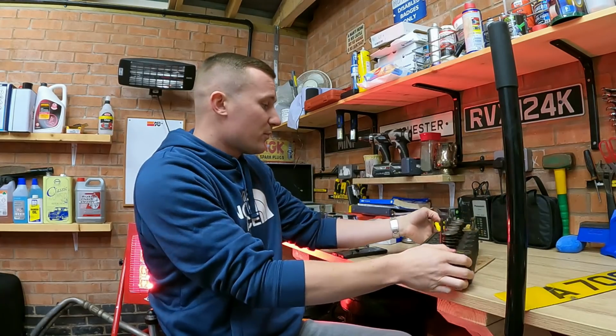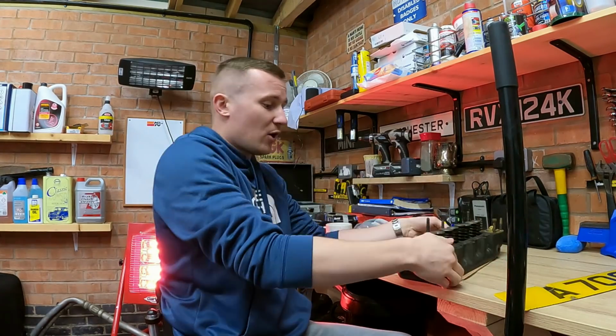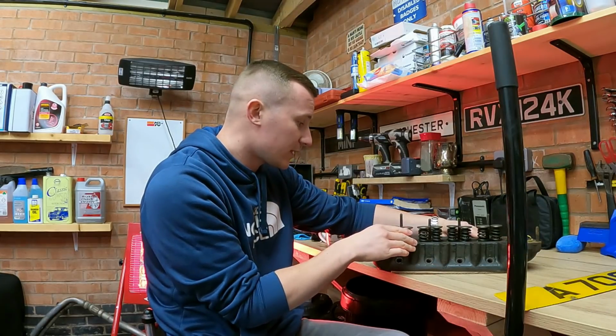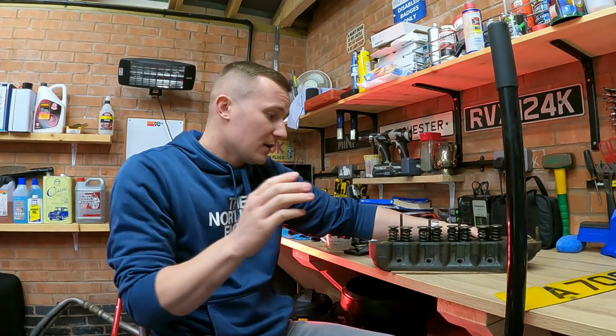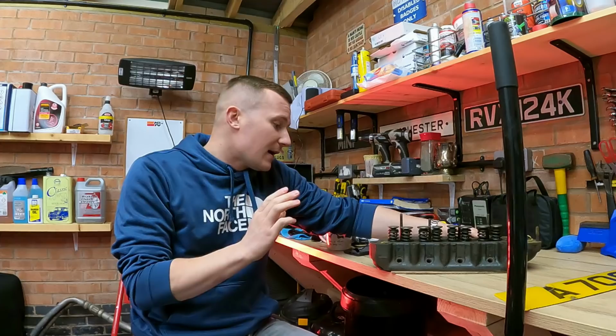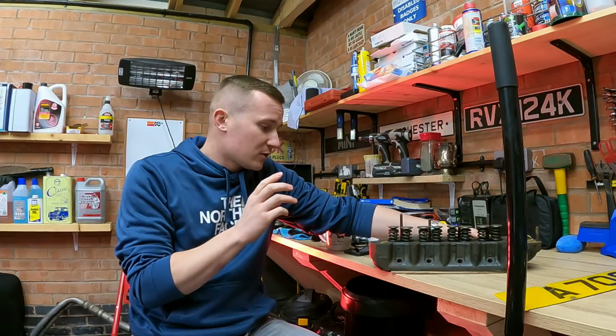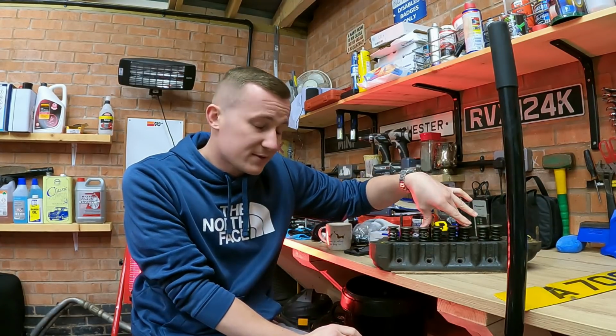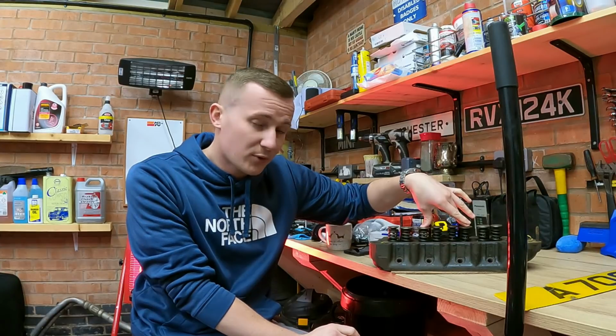The reason this hasn't been put back on the car is because you can't convert, or from what I've been told, you can't convert these to an unleaded head. They've got to stay as they are. So the car's had a Mark III Cooper S head put on it. I'm in two minds what to do with it, because I really want to put it back on, but I want to save the head as well, because they're prone to cracking.